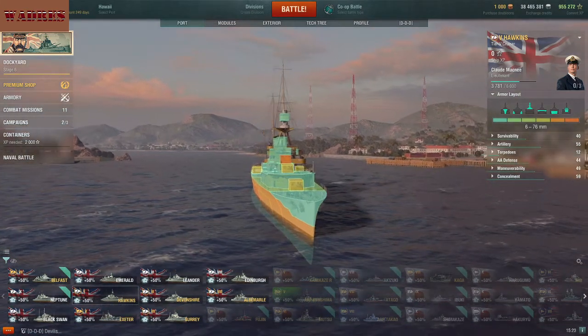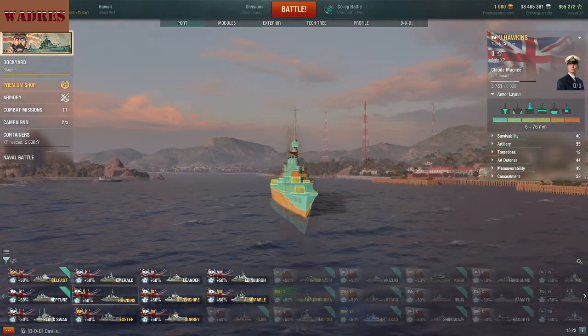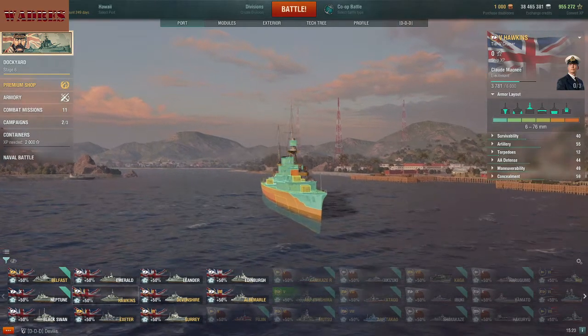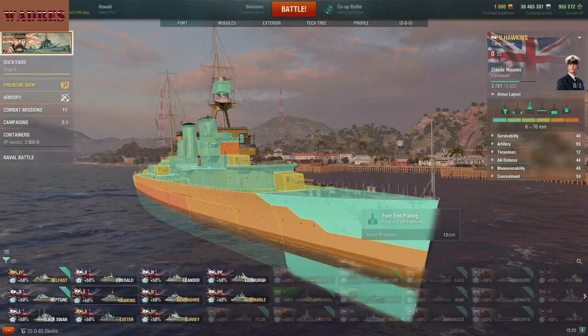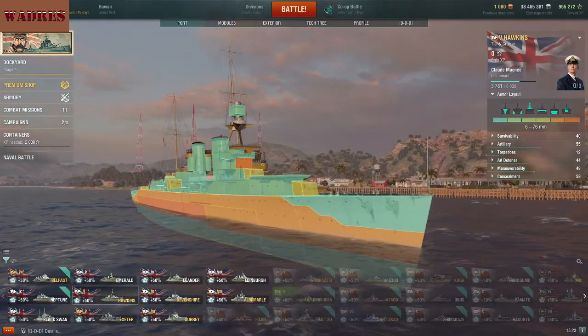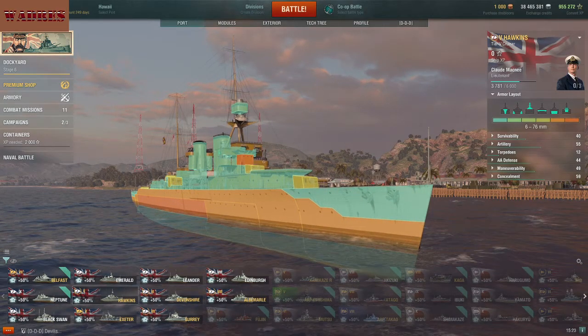Not to say that it can't, just when you're looking at this ship from a distance, you've got a very narrow piece here that's going to be very hard to hit. So her armor profile is rather nice, to be perfectly honest, and it does make for a nice, heavy Tier 5 ship.